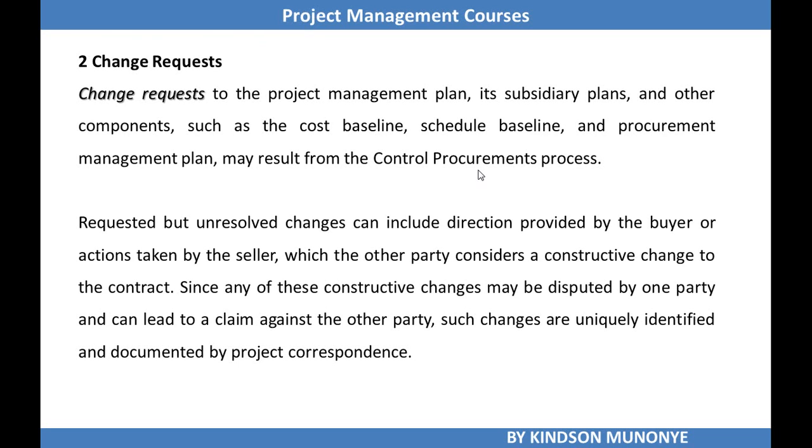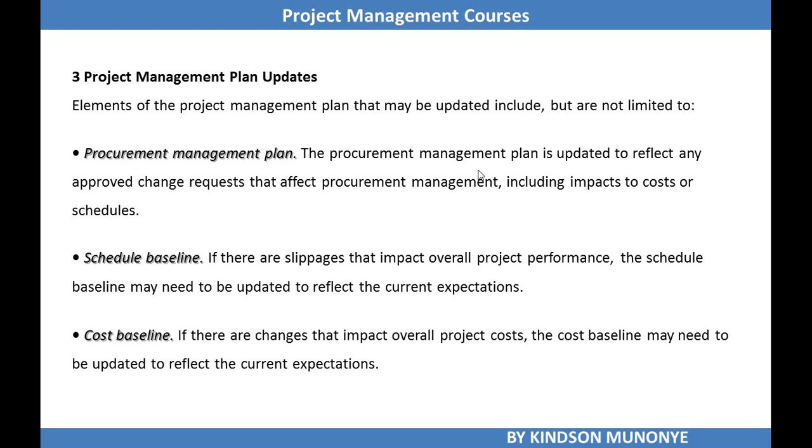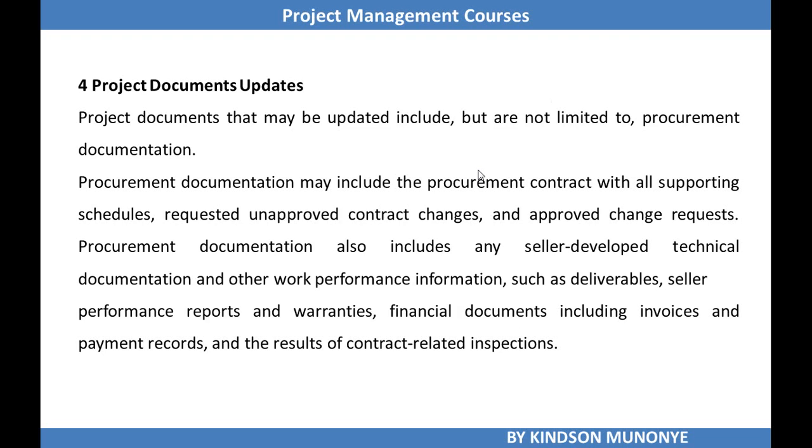Change requests. As a project progresses, as the terms of the contract are followed and deliverables are being made by the seller, there might be change requests. So this is an output of control procurement. And we also have project management plan updates. For instance, the procurement management plan might be updated in the course of controlling procurement. The schedule baseline and cost baseline might be updated as well, especially when there are changes, and these changes are performed through contract change control. If those changes impact the baselines, then there have to be updates in the project management plan, which contains all subsidiary plans and baselines.